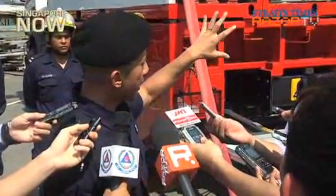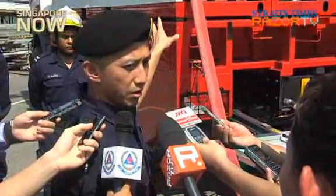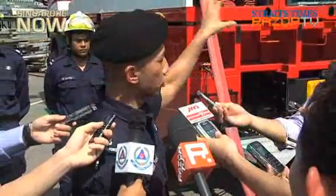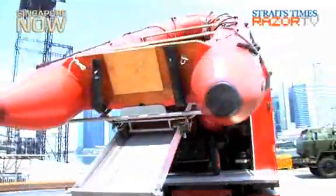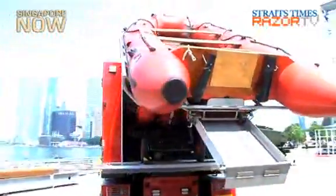And the beauty of it is, if I need it for flood response, there is a crane. The crane will just lift these modules down, and we will put on another module, which has an inflatable rescue boat and things like that in there.